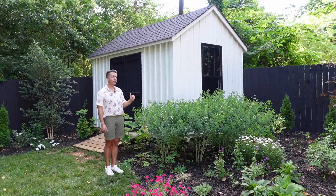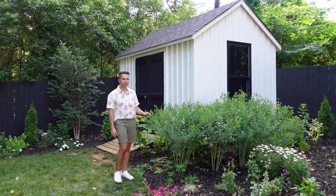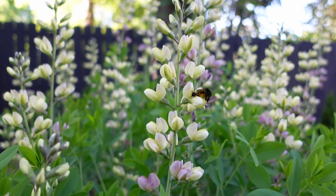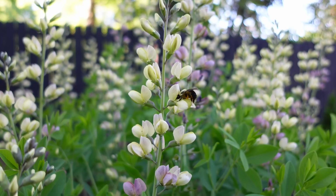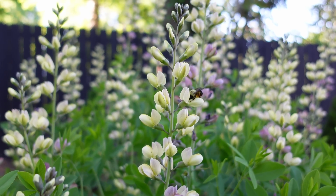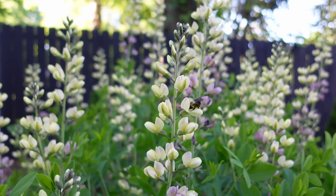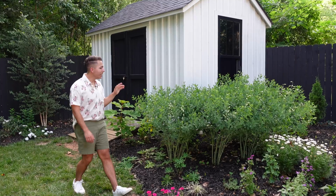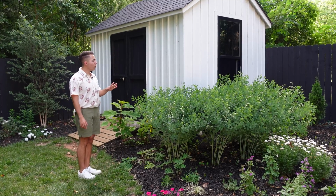But I do have some really beautiful footage that we caught when it was in bloom. It's just a really cool plant because the bloom spikes are really long, and they start out yellow, and as it ages, they go to pink, which is why it's called pink lemonade. So we've got 3 of those in here, and we didn't expect them to get quite this big.